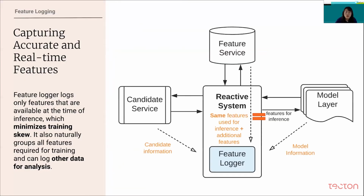Here comes the important part of how feature logging helps us solve the problem. Feature logging happens asynchronously right after the inference, so it's able to capture the same features used for the inference with minimal discrepancies. Therefore, it minimizes the training skew that we talked about, which was one of the major challenges we had. Not only can it record features used in inference, it can log basically any other features available during the time of the request, for example, a user's recent actions for personalization needs.